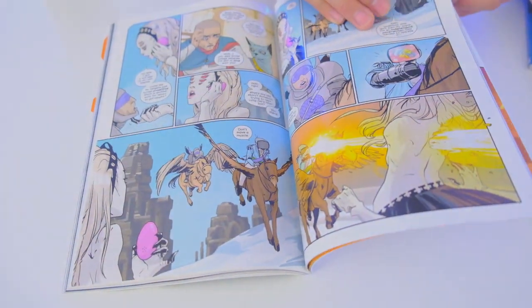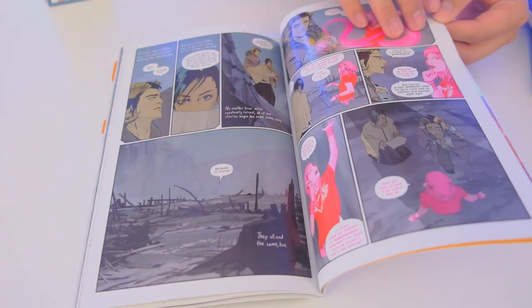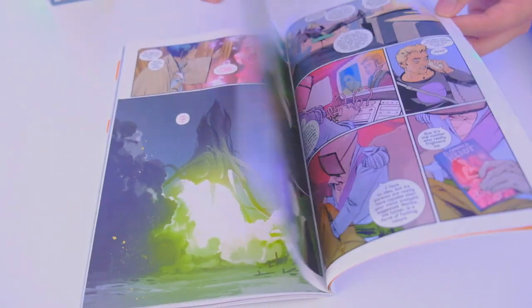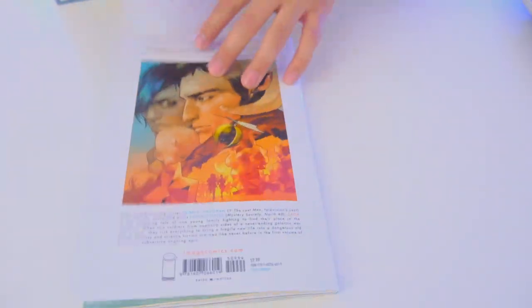Maybe, and it's the perfect time to pick it up because the story is now coming back. It's been on hiatus, I think, for a very long time. And now it's actually coming back. Brian K. Vaughan was like, yeah, I'll start writing it again. So that's really cool. So this is what it looks like.